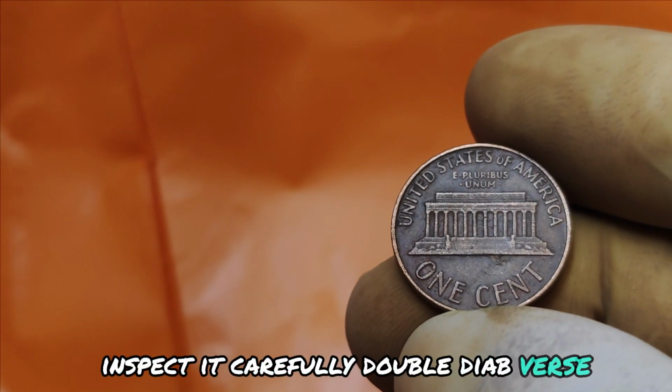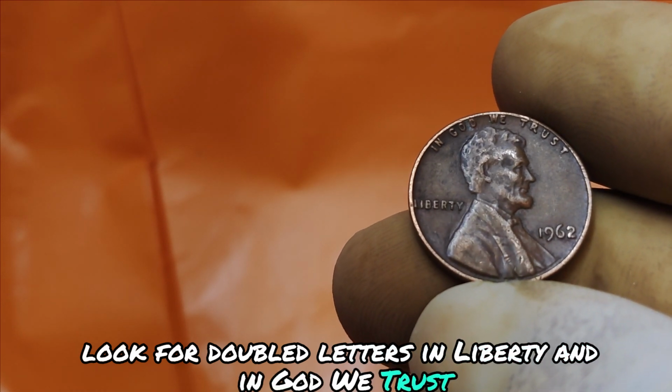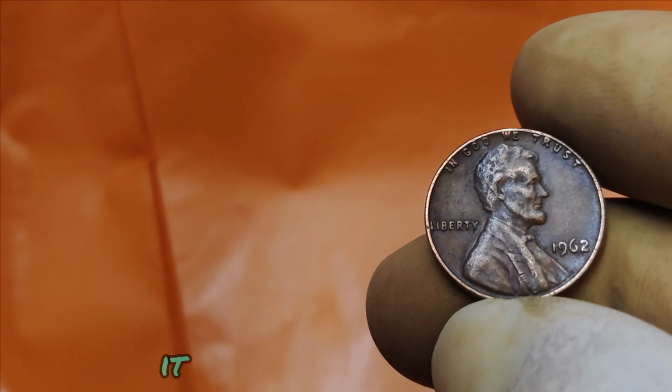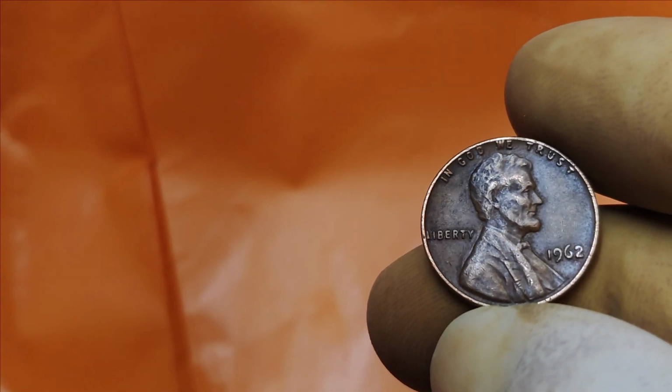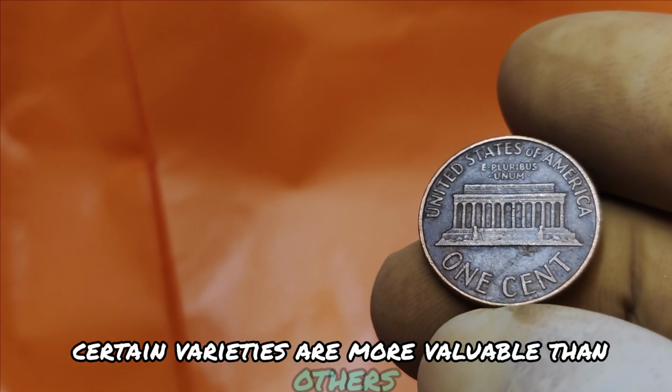Double die obverse: look for doubled letters in Liberty and In God We Trust. Off-center strikes: if the coin isn't perfectly centered, it could be worth a fortune. No mint mark versus Denver Mint: certain varieties are more valuable than others.